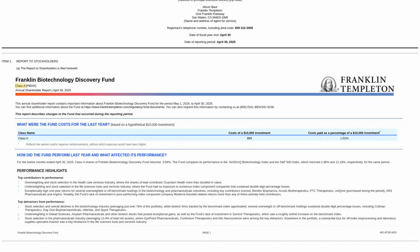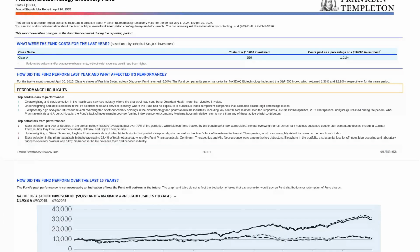Well, Class A shares returned 3.64%. The main comparison that's good to keep in mind is the NASDAQ Biotechnology Index, which went up 2.36%. So basically an underperformance. What were the key contributions to the performance?